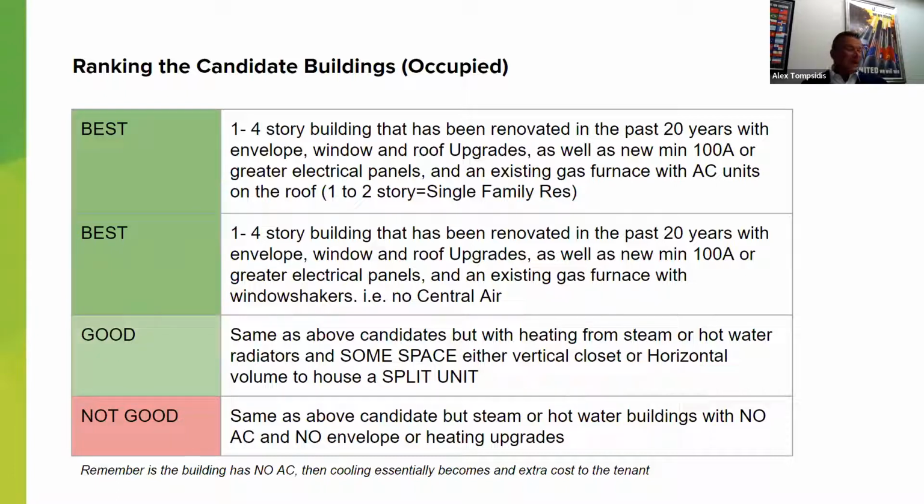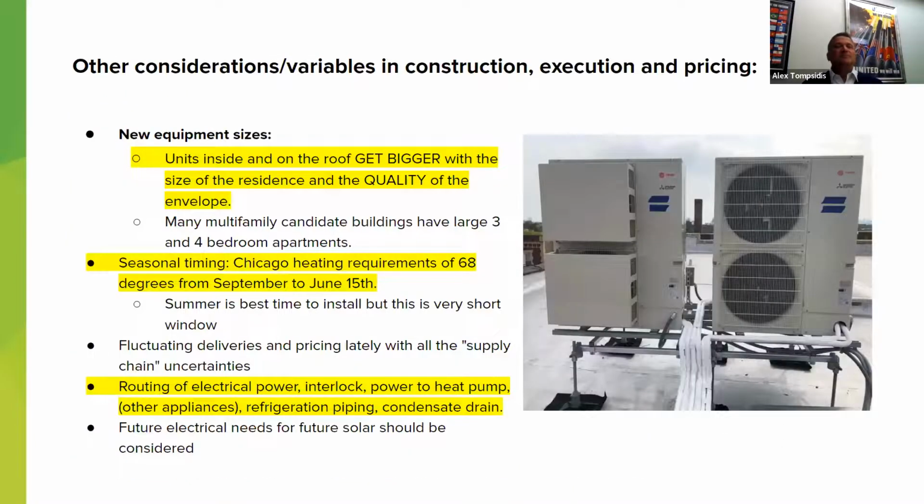When I say not good candidate, I'm not saying they're not good candidates, but you're not going to get the results that you want in a building that just doesn't have the envelope upgrades. You know, basically an old building with really no perimeter insulation or very little, not good windows and not good roofing, and basically very little envelope. Yeah, we can give you a heat pump AC unit, but you're going to need to keep your heating, because that thing's going to work down to about 25 to 30 degrees. And from that point on, you need to turn on the hot water heating system. All right, next slide, please.